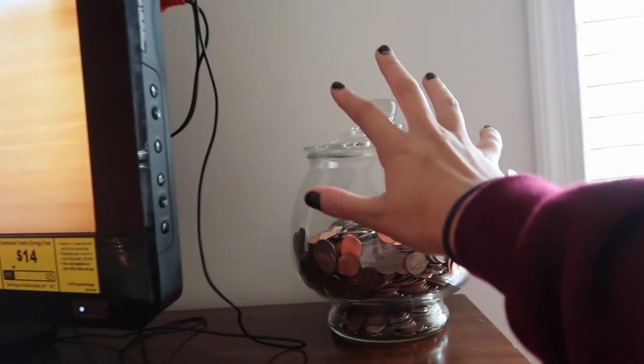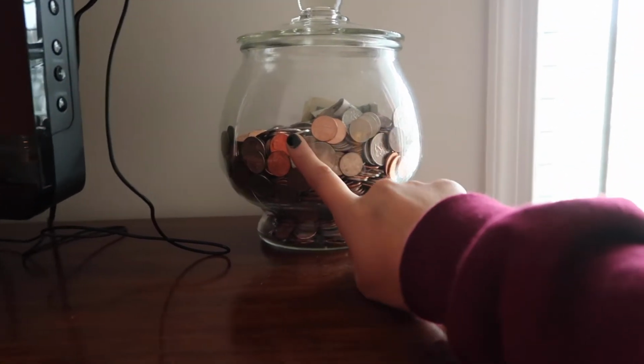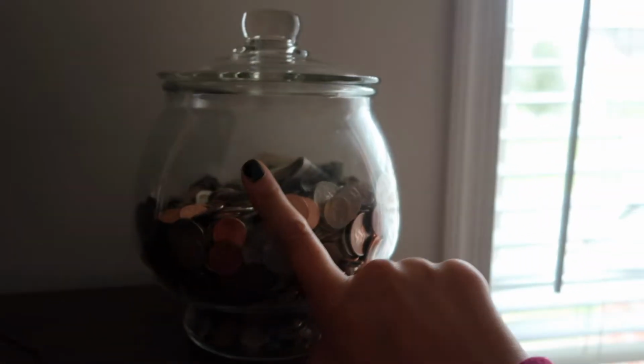And then this is where I keep all my change from serving. I'm a server, as some of you know, so I have a lot of change all the time. And I'm actually saving this up for a surprise for everybody, and I will let you guys know what my surprise is, hopefully in 2 months.